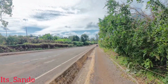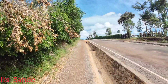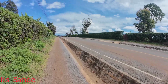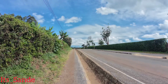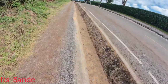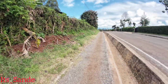So maybe I'm going to turn back from here. Okay, so let's go back this side. Lovely drainage here, but we can make some adjustment here and show you something.